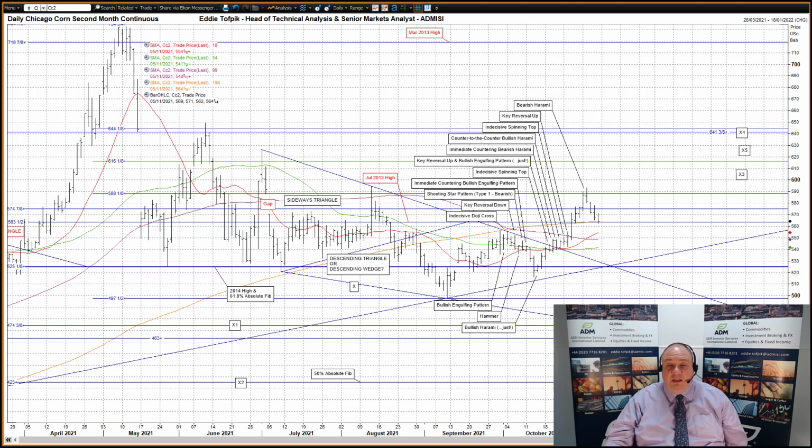Well, unsurprisingly, the initial potential target for this pattern ties in with target X3 at 605. However, the secondary target for this pattern is lower. Target X5 for this pattern is in the 626 area. All this was fairly clear, but this week we've seen the market seemingly peak at the lesser Fibonacci level at 588 and drop back down to the long moving average support where we're currently sitting.